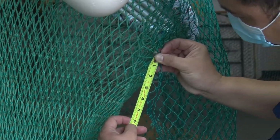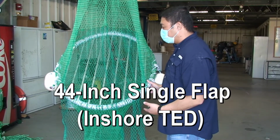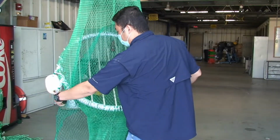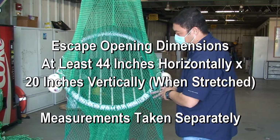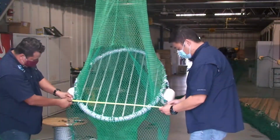On this 44-inch single cover inshore TED, this flap must stretch 44 inches across the escape opening, across the top side only, and then a separate measurement of at least 20 inches vertically. I will demonstrate how to take this measurement.